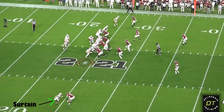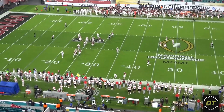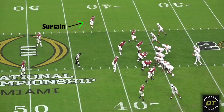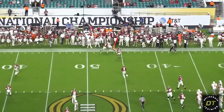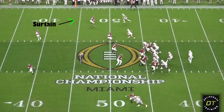Here we have Surtain playing in press man. He's going to get a really good comeback route by the receiver here and gets beat. Here we're going to get another really good route. An out and up, and the receiver converts it to a comeback when he sees Surtain playing over the top. Pretty easy completion. That's one that the offense should win right here.